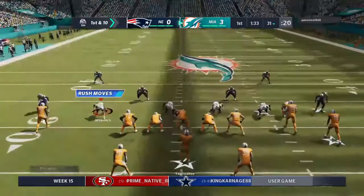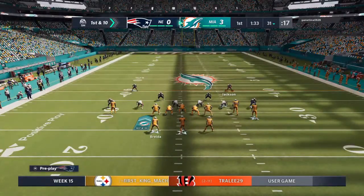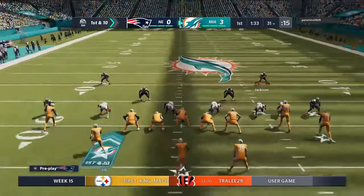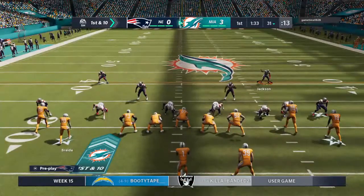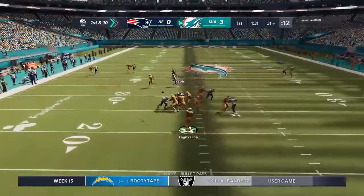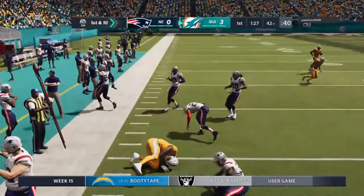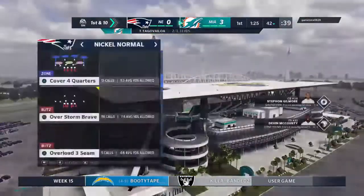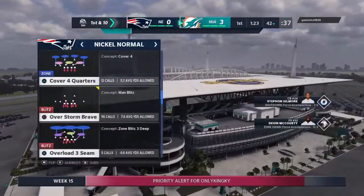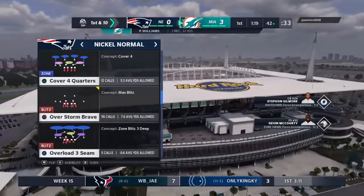The Dolphins at the line ready for their next drive. They've got a 3-0 lead and the football as they start 1st and 10. Tagovailoa working out of the gun. Well, this is caught by Williams. And they get him down, but not before he takes it across the 40-yard line. Right off the bat, it's a 1st down to start the drive, 12 yards.